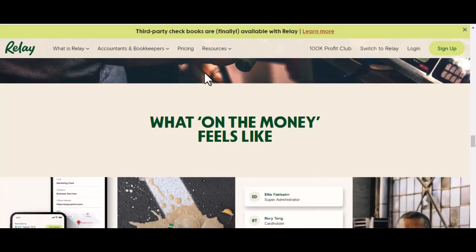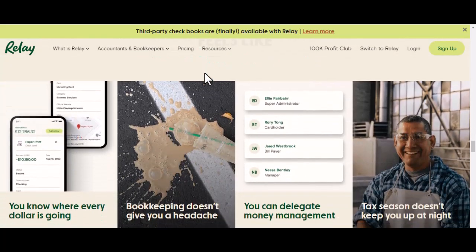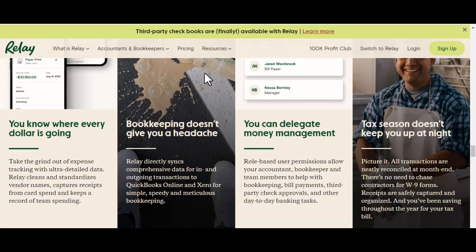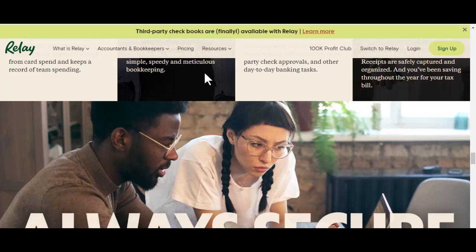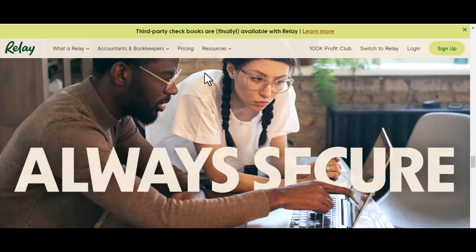The answer, and what you can do instead. Here's the not-so-great news. Currently, Relay doesn't integrate with Zelle. Their primary focus seems to be on ACH transfers, wires, and checks for business transactions. This might be a bit of a bummer if you were hoping for a seamless Zelle experience within your Relay account. However, there are alternatives. Here are a couple of options to consider.